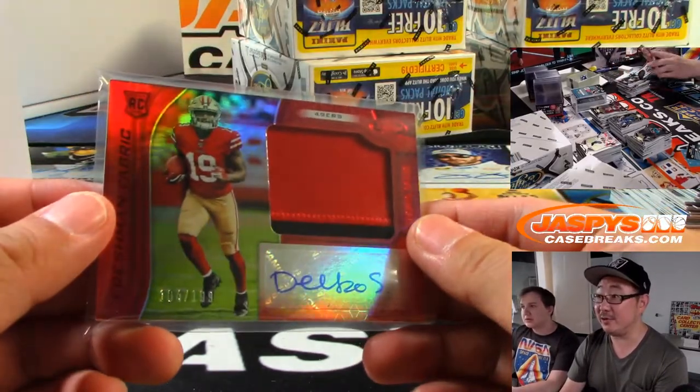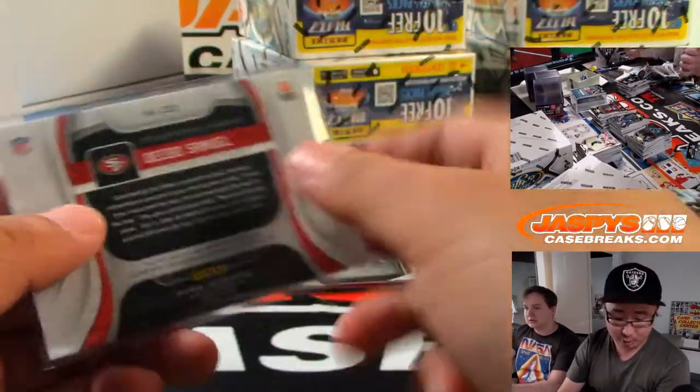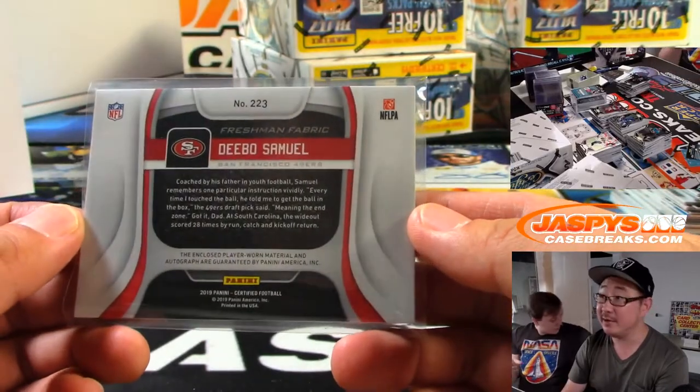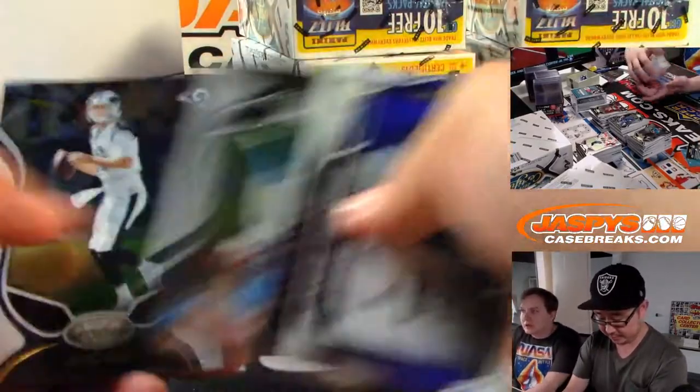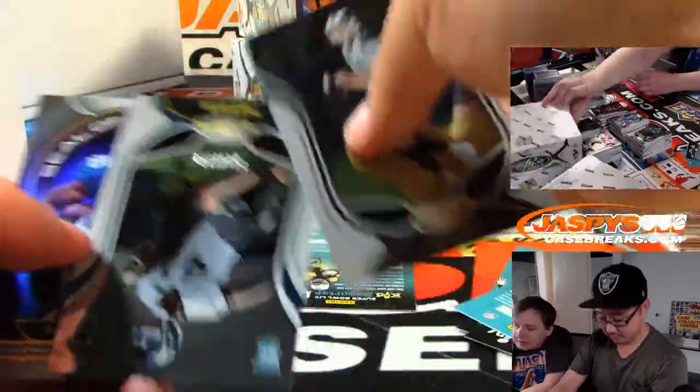There's Deebo Samuel, 104 out of 199. Deebo going to Mark Livingston this time with the Niners. Different Mark with the Niners in this one. I think the stadium's almost done.